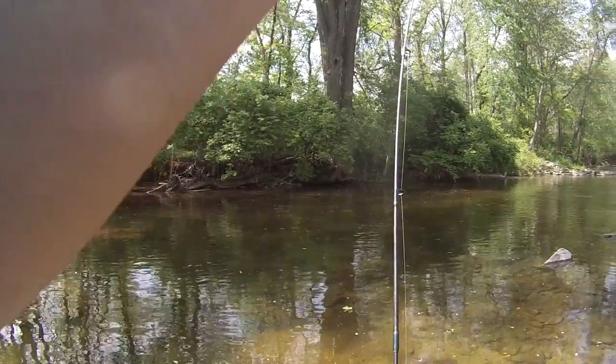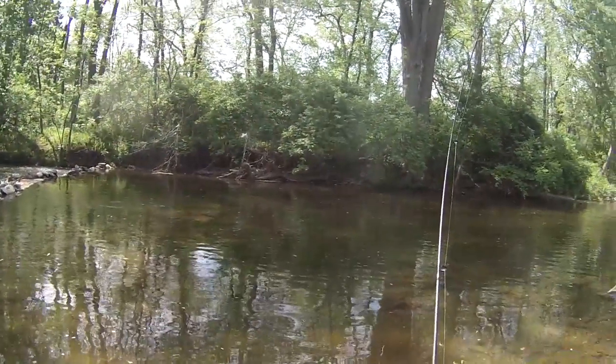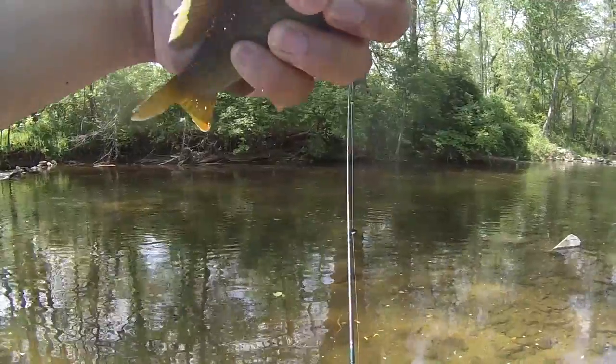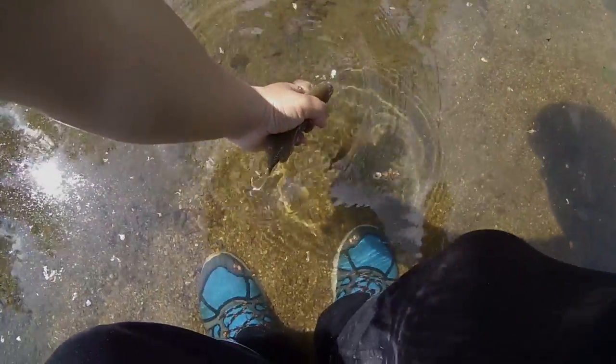Come on, come on. Quick photo, buddy. We want to see you swimming back nicely. Wow, I gotta tell you, this is a big red breast sunfish, all right? This is a big one. All right, there we go. Come on, buddy. All right, it's good to go.